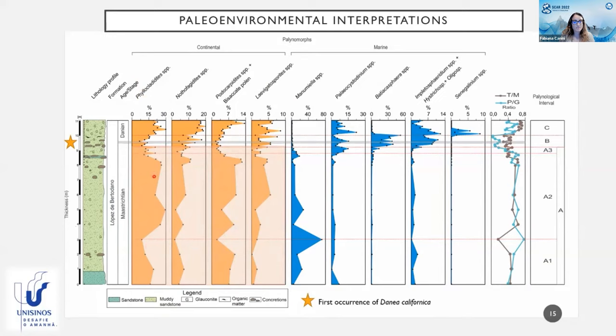In the same interval, we can also see low percentages of dinocysts, except for Manumiella at 3 meters in the section. There is a peak of Manumiella, which is correlated with a TM ratio decay.